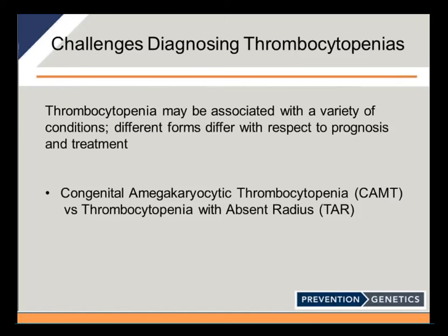Thrombocytopenia is also severe at birth in TAR syndrome, but platelet counts often improve over the first year of life and eventually approach normal levels. So only supportive treatment is usually required. So we wouldn't want to give a person with TAR syndrome a bone marrow transplant if they don't need it. So the point is that the cause is often unclear, and the clinician is faced with distinguishing among many possible causes of thrombocytopenia, determining the risks of bleeding, thrombosis, and other potential complications in a particular patient.